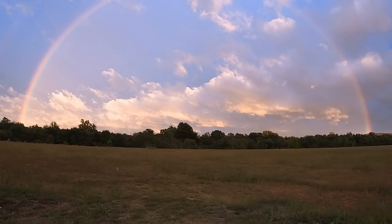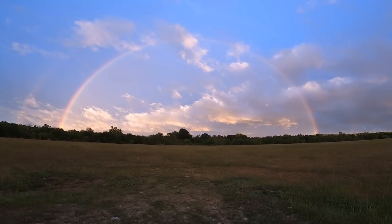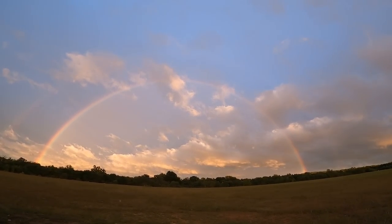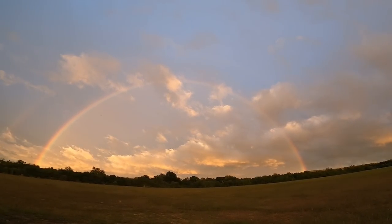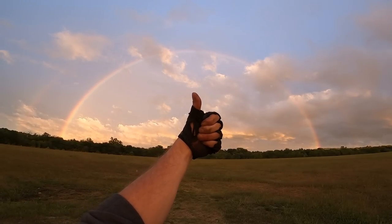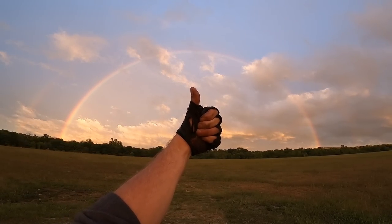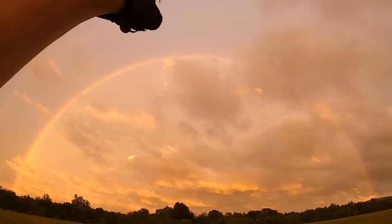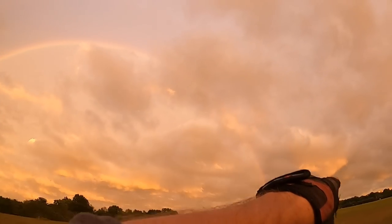Let's try super view. Super view action, there it is. That's what we're looking for. What do you think about that? There it is. All right, we've got the second one. We've got the second one going all the way around.